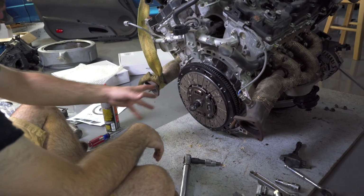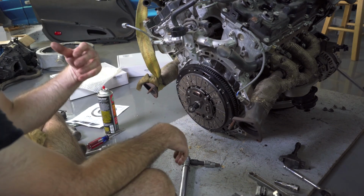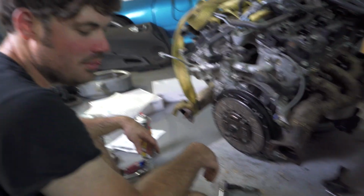All right, guys, now when you put your clutch on, you want to make sure the springs, the bulging part, is facing away from the flywheel, not towards the flywheel.